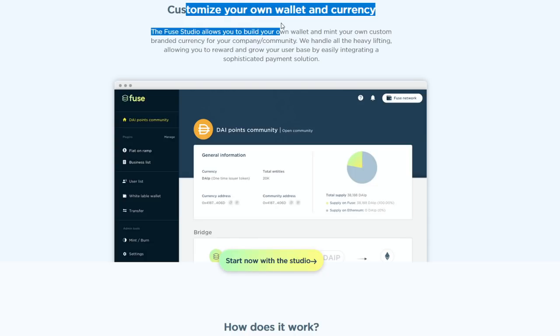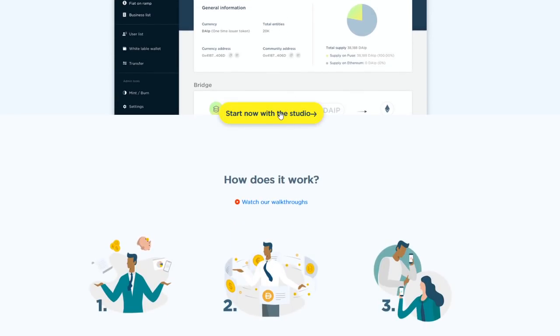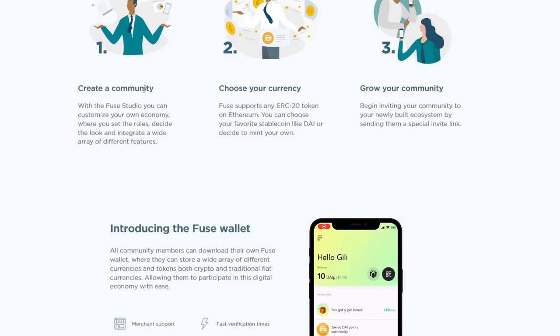So customize your own wallet and currency. The Fuse Studio allows you to build your own wallet, mint your own custom branded currency for your company and community. We handle all the heavy lifting, allowing you to reward and grow your user base by easily integrating a sophisticated payment solution. Start now with the Studio. And they can also show you the walkthrough, which is kind of cool. I would definitely take a look at that.